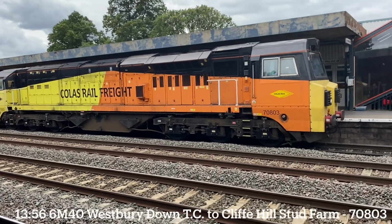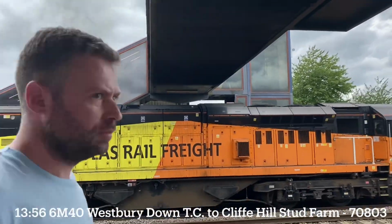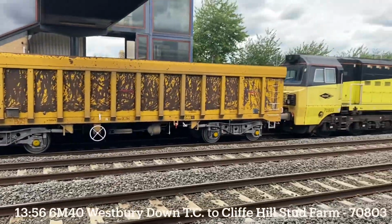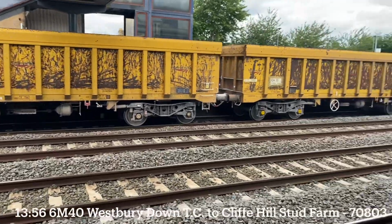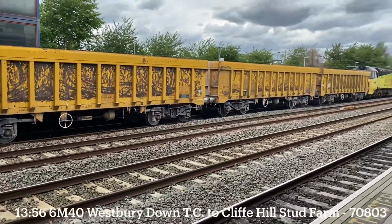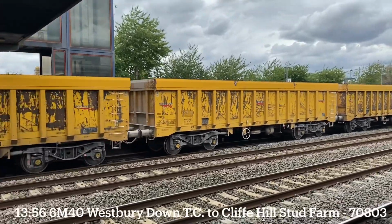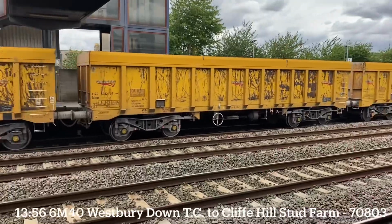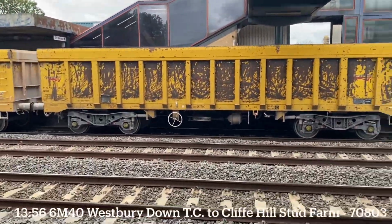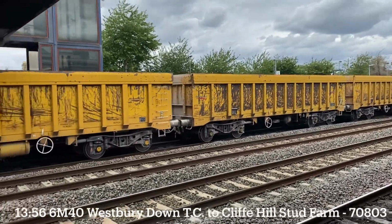Oh, put the brakes on, it might help. 7803 moving up to its red signal on platform 4, whilst also polluting the station. It's 13:58, so it's most likely got to wait for my train to get in. Which it is coming in now.